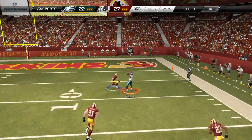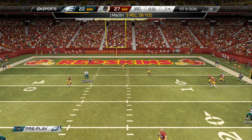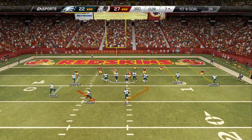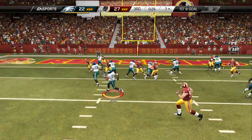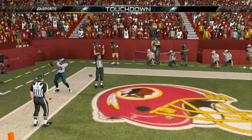He's looking to the right here on this throw. When you're a quarterback throwing against zone defenses, look for the open space. That's what he did that time. He found it, and the receiver ran in there and made the catch. That long gain sets them up here on this play. He'll go left. Eagles in the end zone.